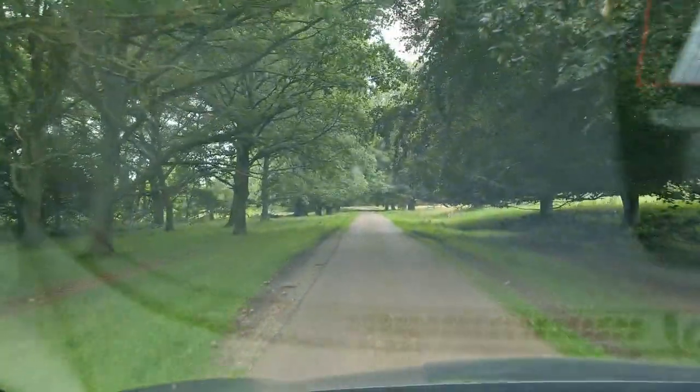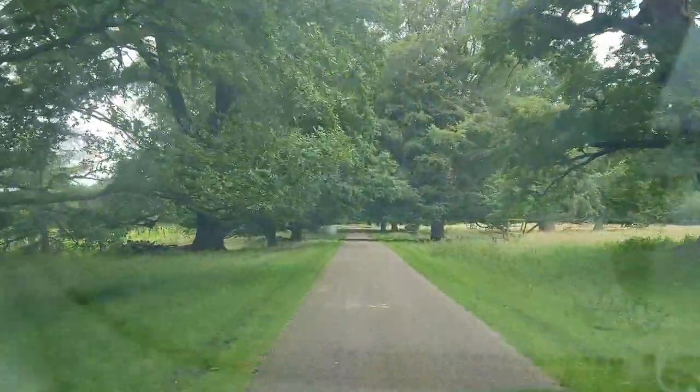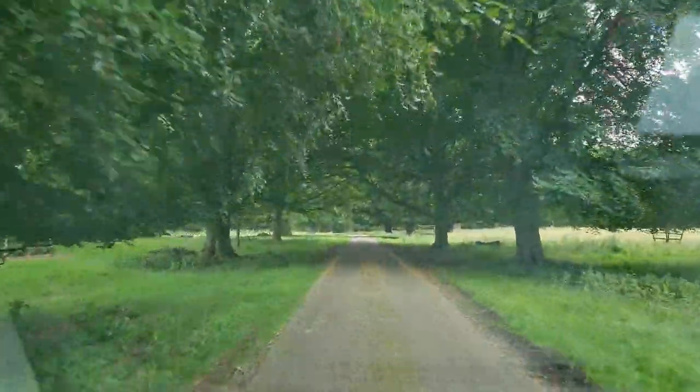mansion. The only thing that remains from the medieval village is the 12th century church, the All Saints Church, which is at the back of the house. So yeah, come along with us and enjoy the adventure.